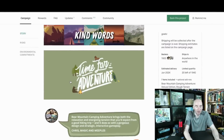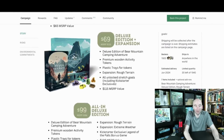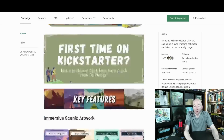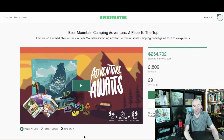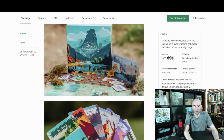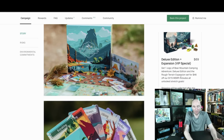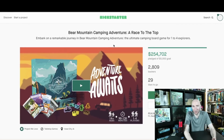Seems fine, seems okay, and it seems light, but it seems expensive for what it is as well. So I wonder if part of that is being a new publisher, because they say the MSRP for the base game alone is going to be almost $70 for a card-driven, slight token-ish game. And maybe that's where the price point's going to be, as some of the deluxeified versions of the lower price levels, but that's expensive, because they say even the deluxe version is going to be over $100 MSRP, which is like Gloomhaven costs, folks. So take that for what you will, but surprise of the week, Bear Mountain Camping Adventure.